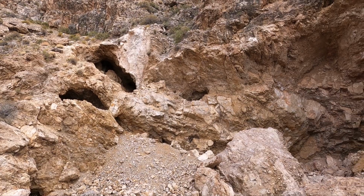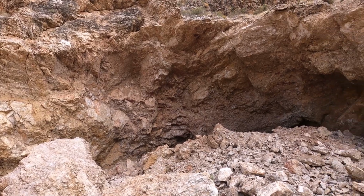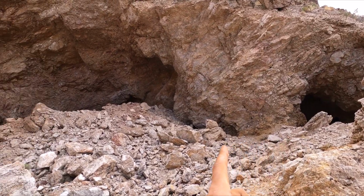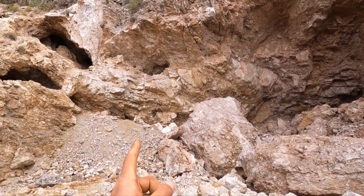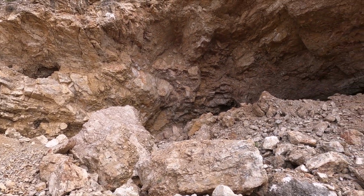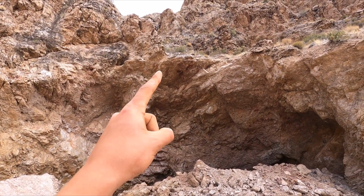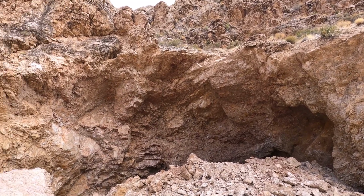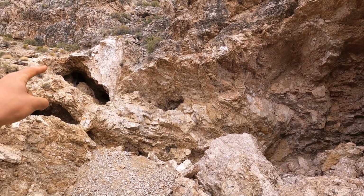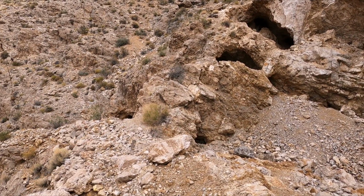Alright, so I know that this video isn't going to do justice, but this is the biggest open stope I've ever seen. So it starts over there and it spans all the way to there, and there's way more over that way. It's at least 150 feet across and maybe even 100 feet high. That's the top right there. This place is huge, and there's just so many holes. There's a hole there, a couple open stopes there, another one here, a couple more down there even.